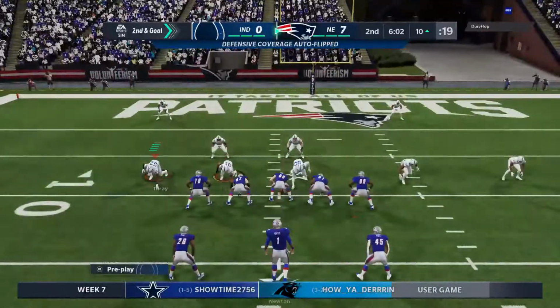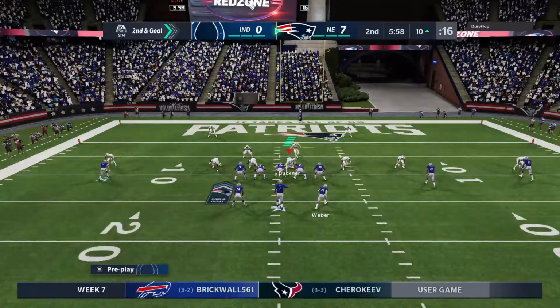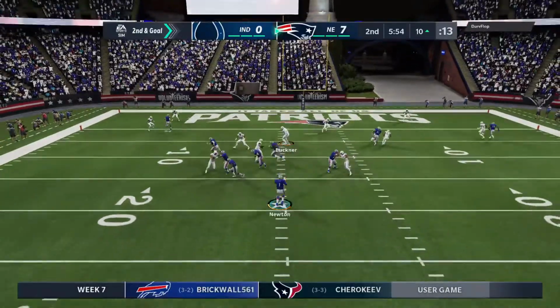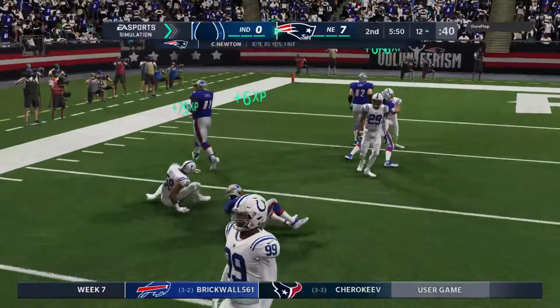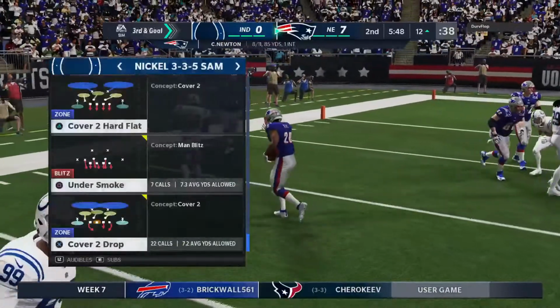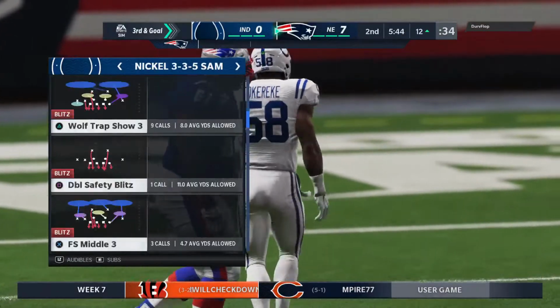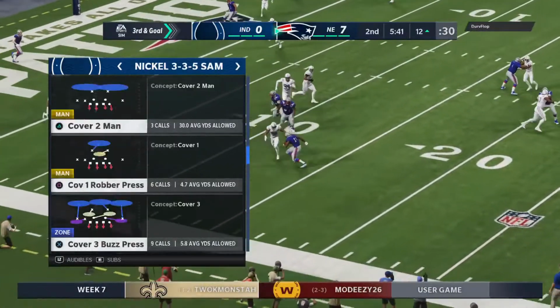Absolutely nowhere to run there. They'll go again here from the 10-yard line on second and goal. To the air again, Newton. To Michel on the screen. And they go the wrong way on this one. Losing yardage back at the 12. This will be a 2-yard loss on the play. And that is going to set up third and goal.